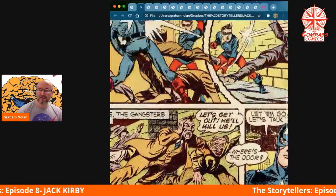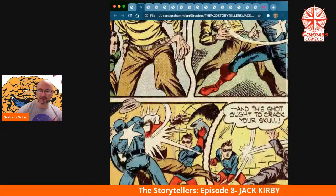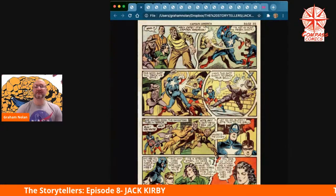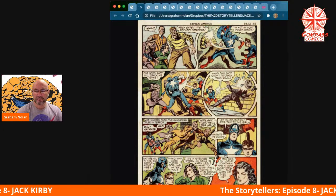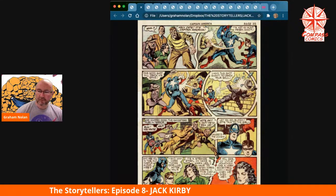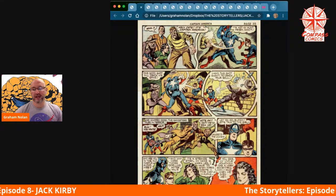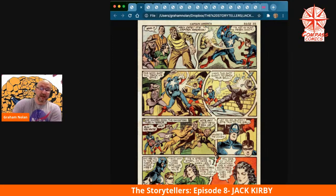Some of the other artistic choices here, these squiggly lines, these razor lines, make no sense. But, you know, comics were in their infancy, and they're trying to spruce it up, I guess, take some chances. But you can still see the energy that Jack had even back then. And so many people tried to copy that.